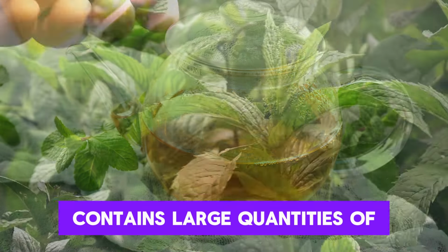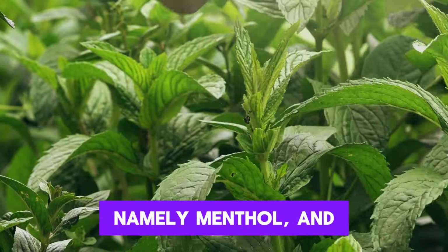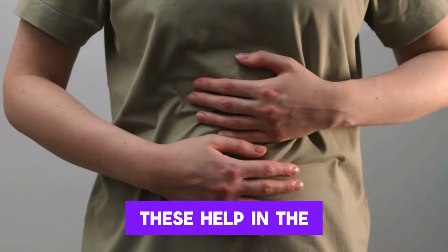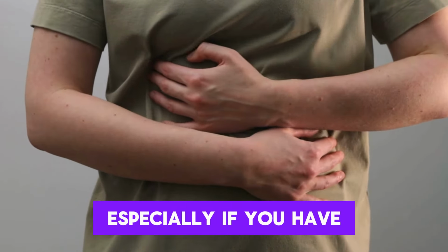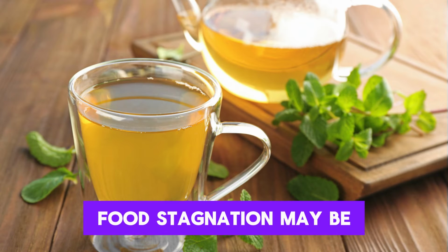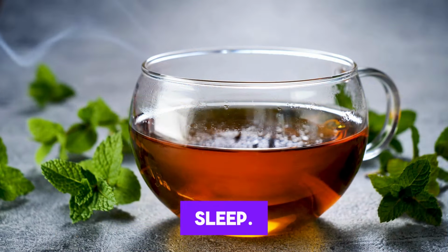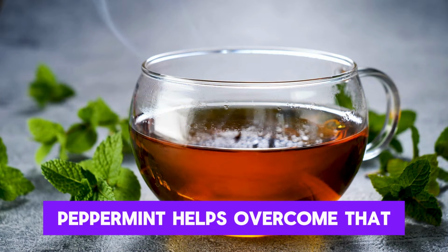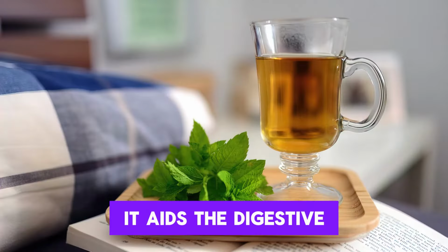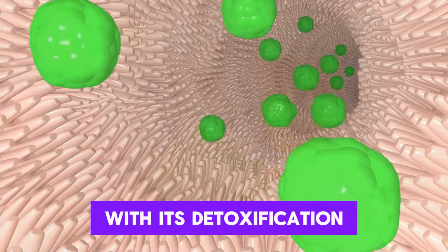4. Peppermint tea. Peppermint contains large quantities of essential oil content, namely menthol and menthone. These help in the digestive process, especially if you have a hefty meal at night. Food stagnation may be a sign of overeating, which can cause disturbed sleep. Peppermint helps overcome that. As a tea, it aids the digestive process by helping your liver with its detoxification and digestive functions.